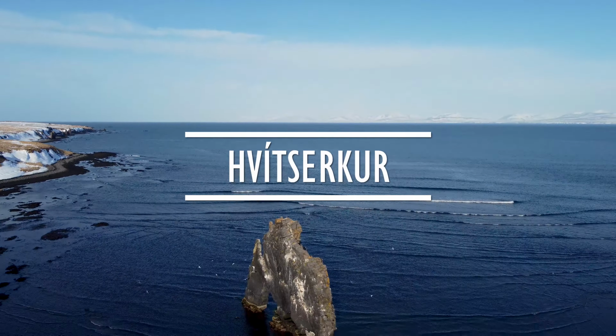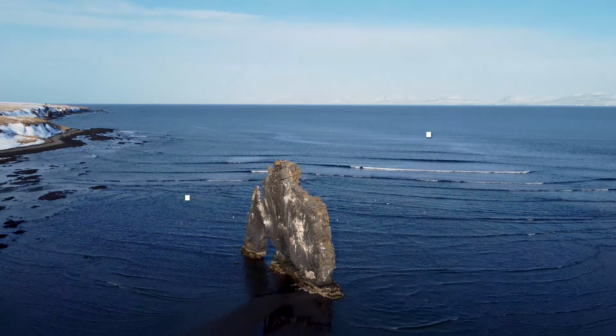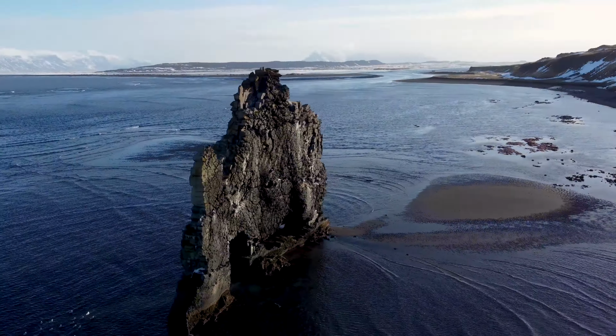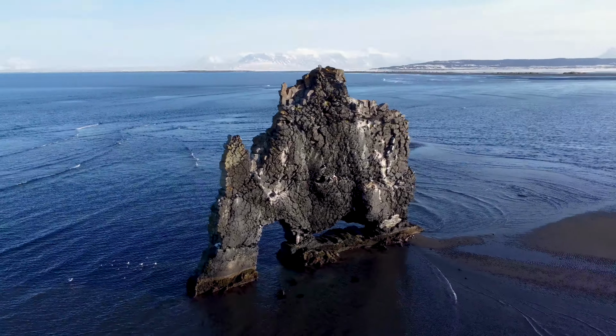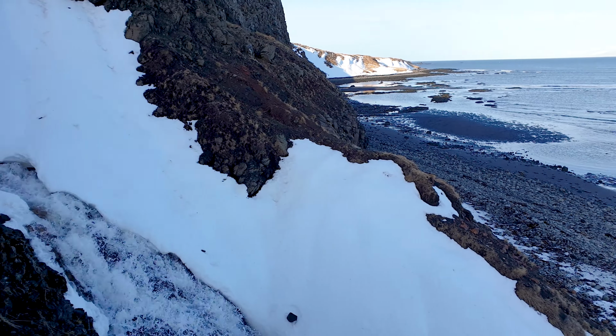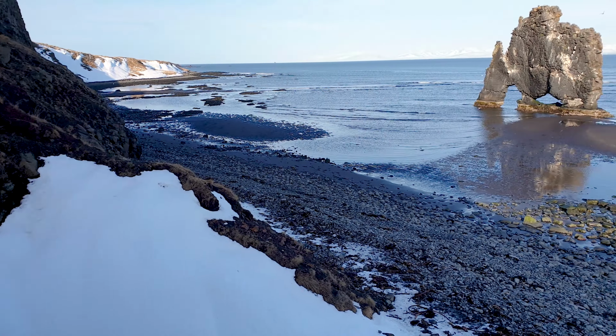Hvítserkur was in danger of sea erosion, and the base, which is only about 1 to 2 meters thick, had to be strengthened with concrete. In 1955, it was so unstable that the locals started to collect money to save it. The legs, furthest to the right, used to have a hole in them, but it was filled up with concrete.